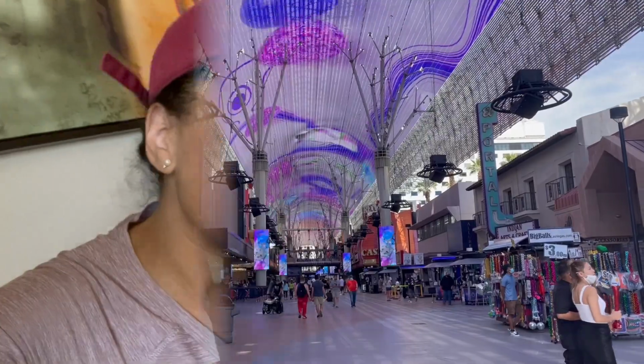Andre's over here trying to make a drink already. But yeah, so much for going to Red Rocks. We really like doing the hiking thing, but it just looks like it wasn't working out on this trip.